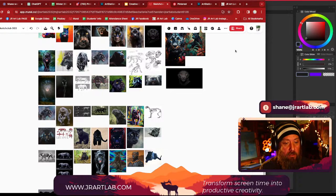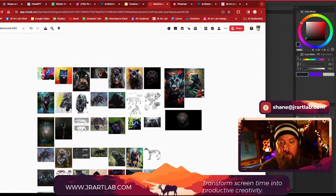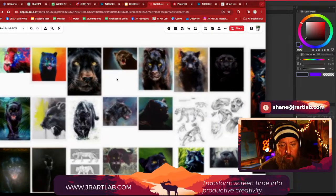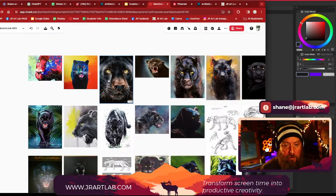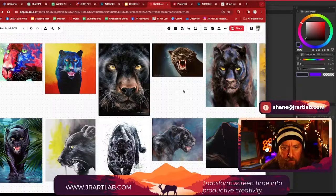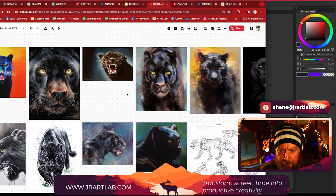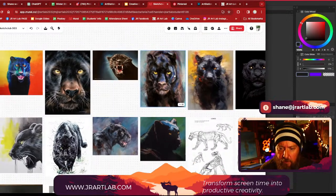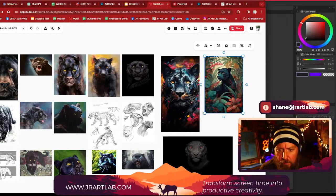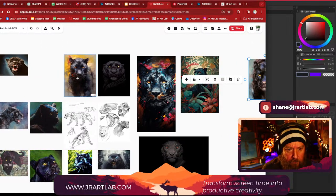Okay, so here are our references. Now what we're going to do is have a little look through first and cull this down a bit, and we're also going to have a little look at the anatomy and decide what we're going to do. Now I really like the colorful ones. I like this expressive stuff too, so we're going to choose. Now I'm thinking there's a lot of blue, but I might go with a different kind of palette.